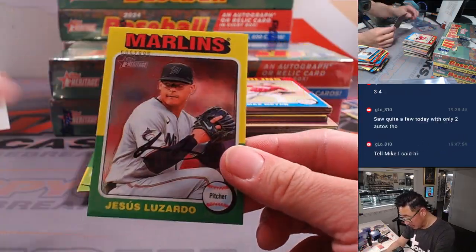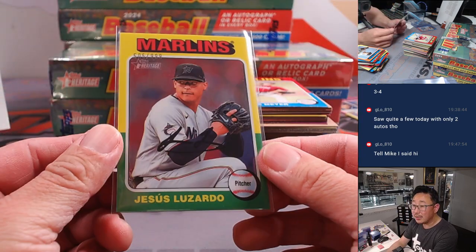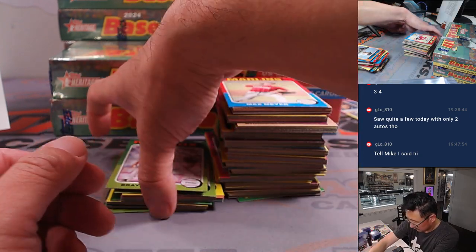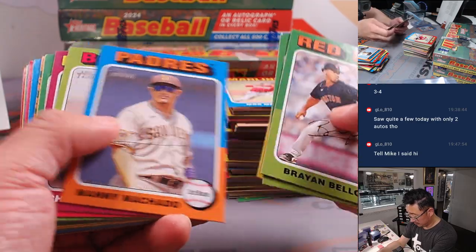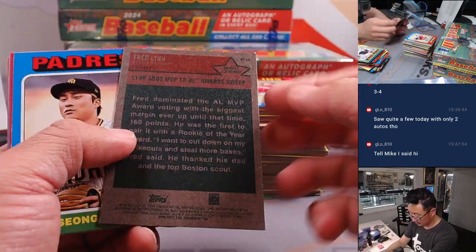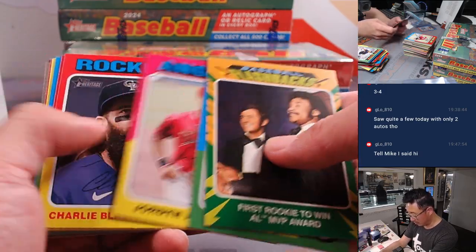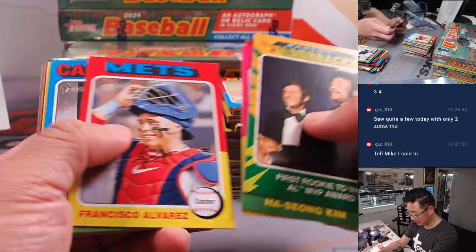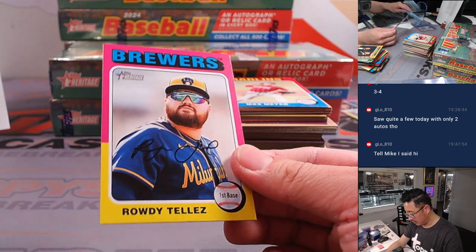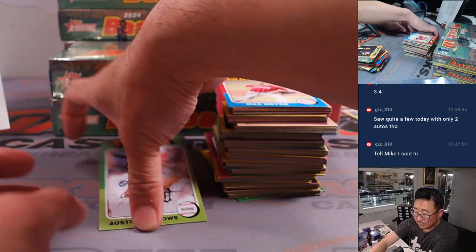And we've got a Jesus Luzardo to 9.99. Chrome card, numbered, Marlins, EA. Fred Lynn, first to win AL MVP award. First rookie to win AL MVP. Roddy Tellez. Austin Meadows.